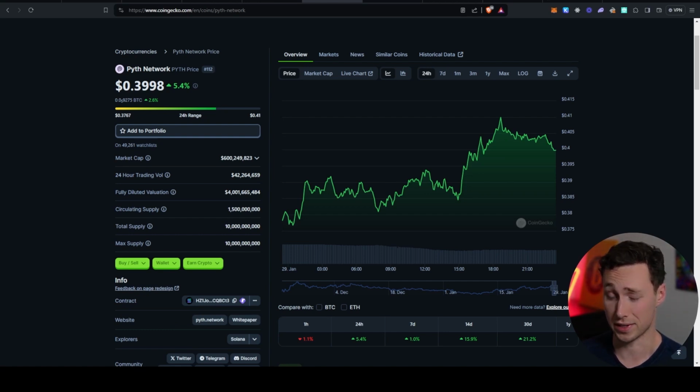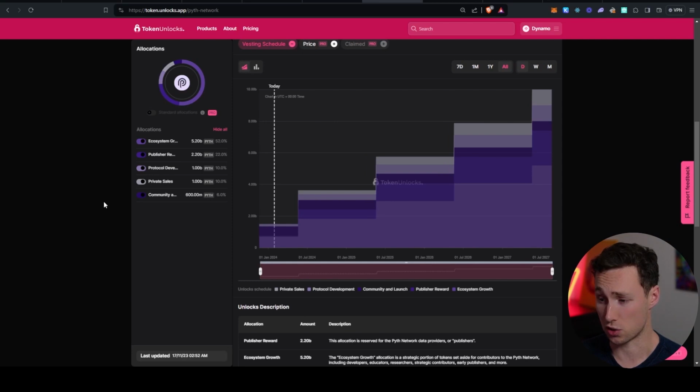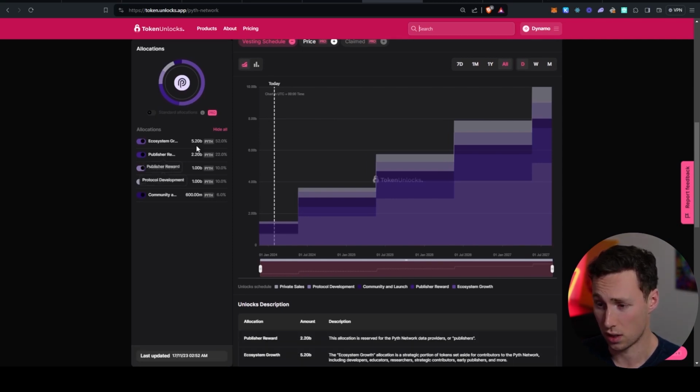There's only 1.5 billion Pyth in circulation compared to 10 billion that are in the total supply. And if we look at the distribution of that as well as the unlock schedule, we can see that 52% is for ecosystem growth, 22% is for publisher rewards. Those are people who are publishing data. 10% is for protocol development.